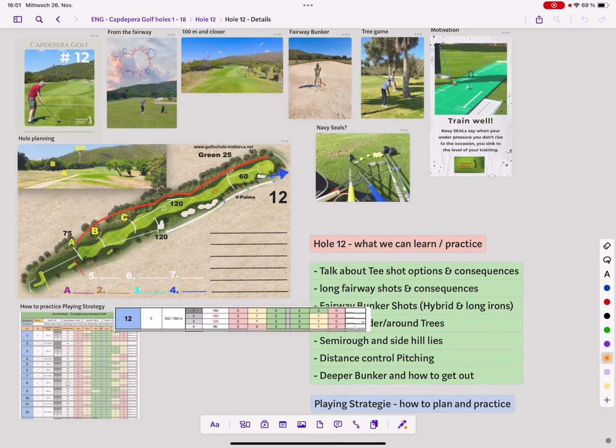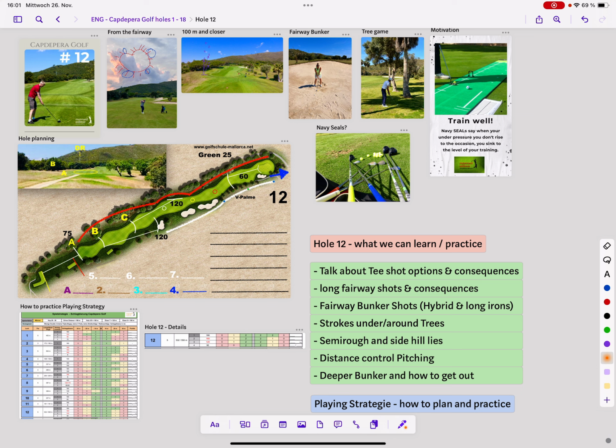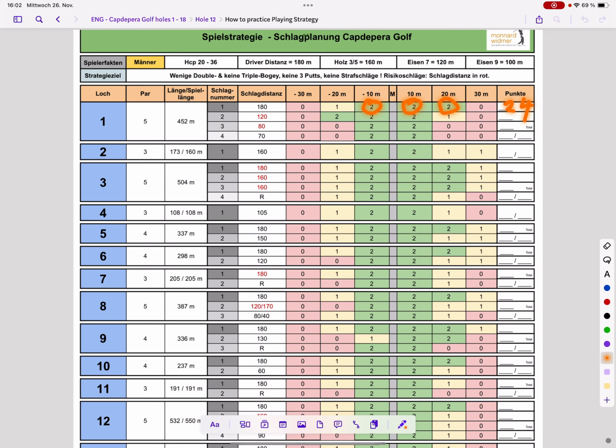So that's how we try and create a practice plan, a practice strategy. Golfers go out and play the course and try and score as many points as they can over 9 or 18 holes, to then identify clubs or distances that they can't stick into the safe zone, which is a 1 or 2 point zone. And then we can talk about that. Is it the visual? Is it your aiming point? And we get a better clue about where problems happen, and especially in what distances and clubs problems happen.